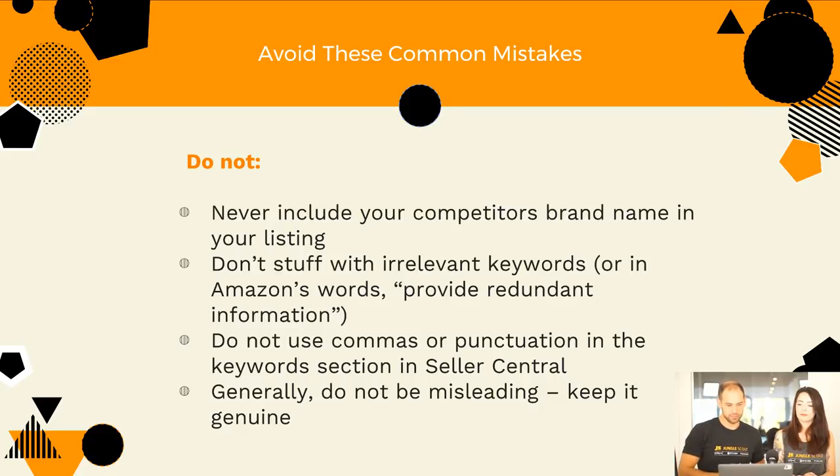For sure. The next point is don't stuff with irrelevant keywords. I've already touched on this, and now you know you have less space to do this, but I may put camping equipment as a relevant keyword, maybe in my description, maybe in the back end, but I'm not going to put something like camping stove because I'm not selling a camping stove. So you just need to make sure you're not providing totally redundant information and keywords in your listing or in the back end of Seller Central.